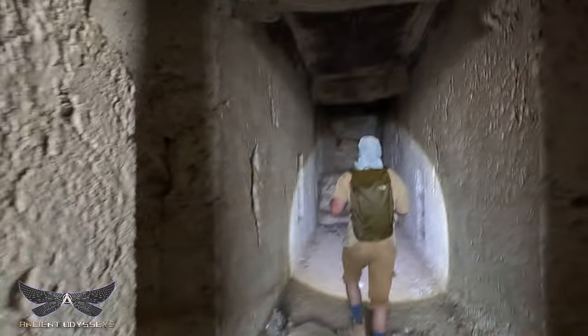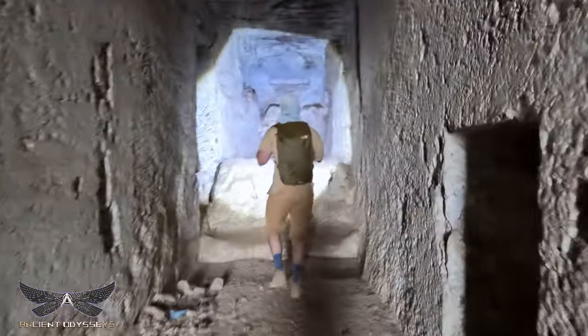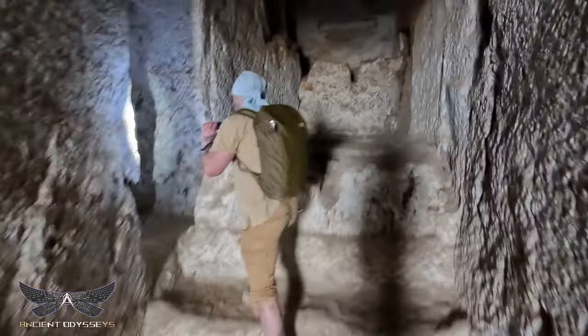I believe the name the Tomb of the Birds may have been given to this area because of birds that have passed due to the noxious fumes emanating from the cave system. Have you ever heard of canary in the coal mine?